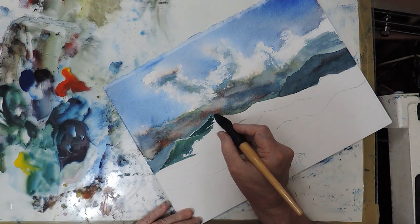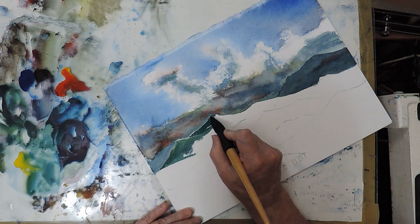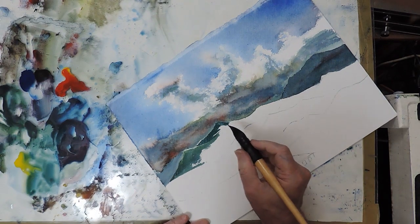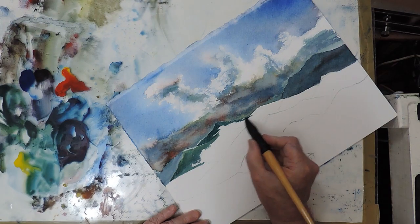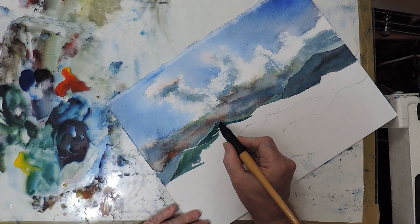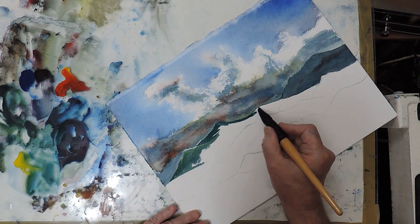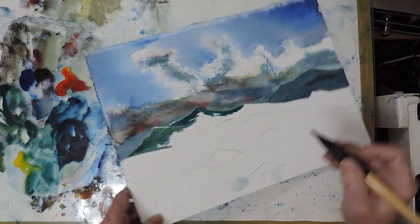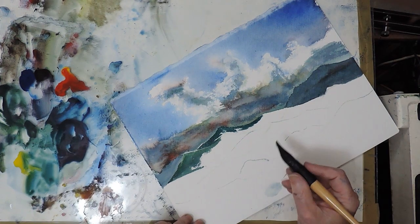This scene is kind of contradictory. I'm not absolutely certain where the light is coming from. I'm working from a photograph, and there are parts of the photograph that make me think that the light is coming from the right, and there are parts that make me think it's coming more from the left. I'm not sure. Maybe it's being reflected by clouds. That's probably what's happening.